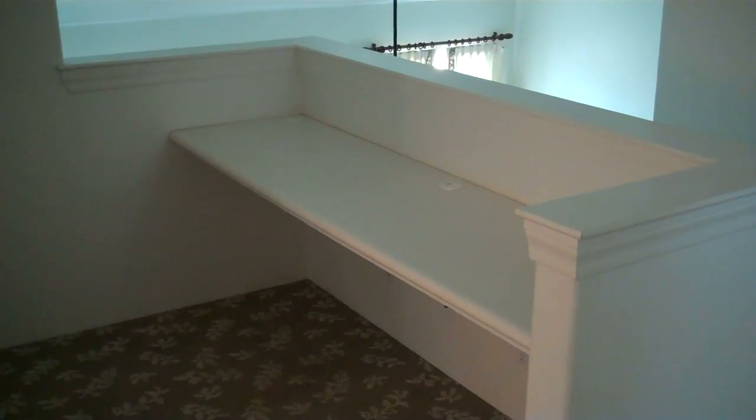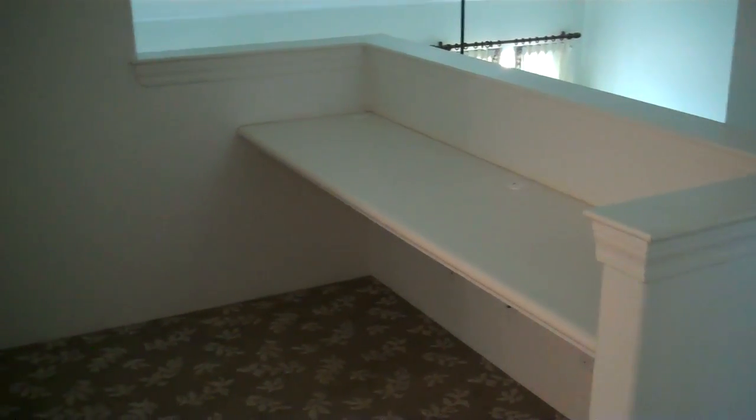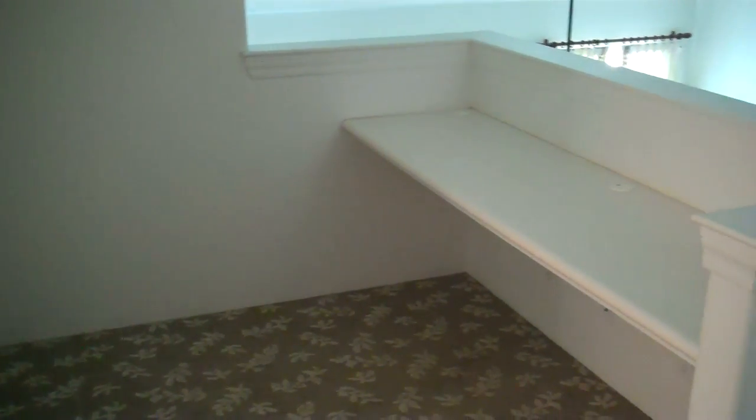When you come to the top of the stairs, it's a nice little work area which overlooks the living room downstairs.